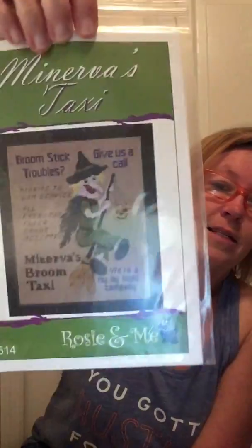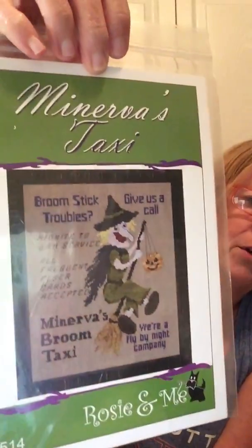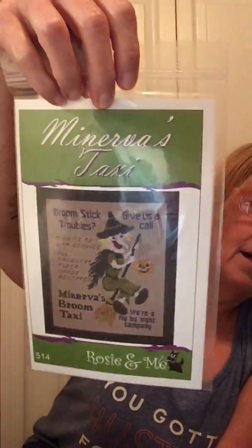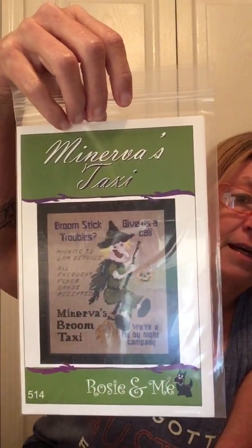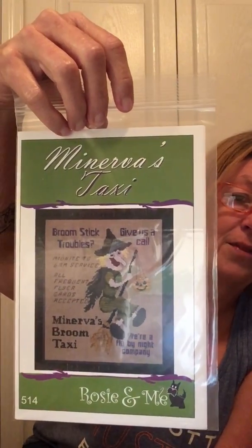But I have this. This was a new market release. It's called Minerva's Taxi. I know I've said a bunch of times that I am a Halloween fanatic, and so is the rest of my family, so this is perfect. My kids actually call my mom Old Bat or the Halloween Witch. So this will probably go to my mommy. I might have to make two because I really like it, so I'm probably going to end up making two. One for her and one for me.